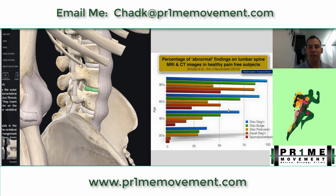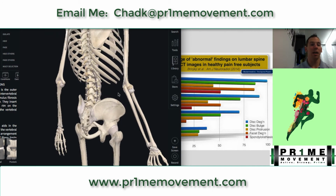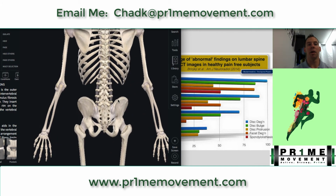put validity in a pathoanatomical diagnosis with a static image on an MRI or CT image when you are a neurodynamic evolutionary animal. You're a biological animal. There's so much more that goes on than just a static image. Again, that's why it's important to see how you're moving, what the strength looks like around the spine. And to be honest with you, that's why I've become much more musculoskeletally curious about the back, as opposed to solely relying on an MRI or CAT scan.